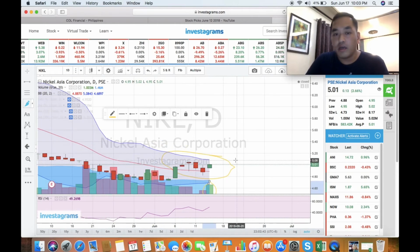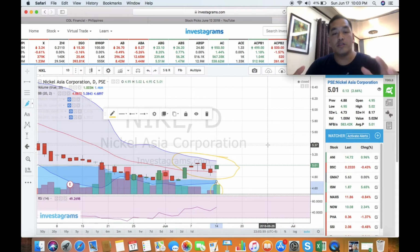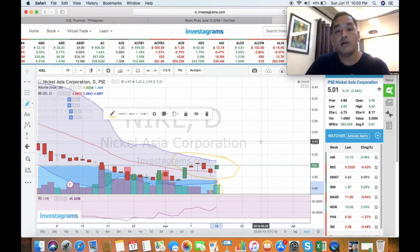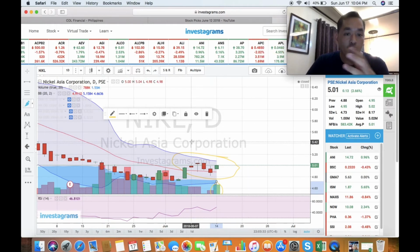So let's see. The outlook on nickel prices on the world market is quite positive. Based on the news, the supply of nickel is quite tight, so the tendency is that prices will go up. The situation could support the price of nickel as a whole, plus the demand is increasing, especially now that the Chinese economy, the steel industry of China, is growing. So it will surely affect the price of nickel in the world market.